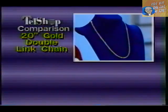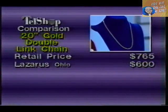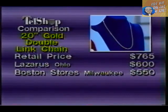That's what you get when you're talking diamond cutting here, and this is exactly what you've got. 14-karat yellow gold. You see that beautiful yellow shine? It's a 20-inch link necklace, and it retails for $765. That's because there's a lot of gold in here. Solid links.